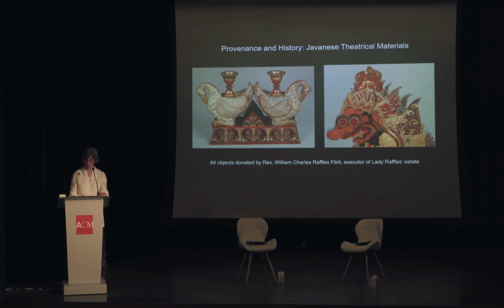Anyway, just to give you a little bit of background, the British Museum holds more than 360 shadow puppets, 44 wayang klitik, which are flat wooden puppets. We have 46 wayang krucil gilig, which are wooden puppets carved in the round. We have more than 100 masks, and we have 21 full-sized gamelan instruments.